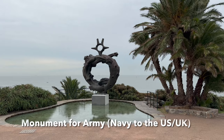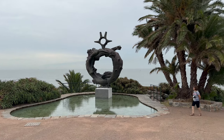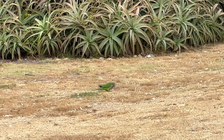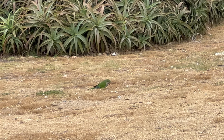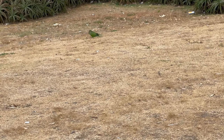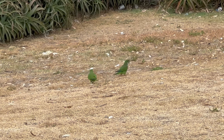This is a monument for lives lost in the Navy. What a beautiful monument. I love the water under it. And that's the River de la Plata behind it, Rio de la Plata. They're so green. Oh, they're so cute.